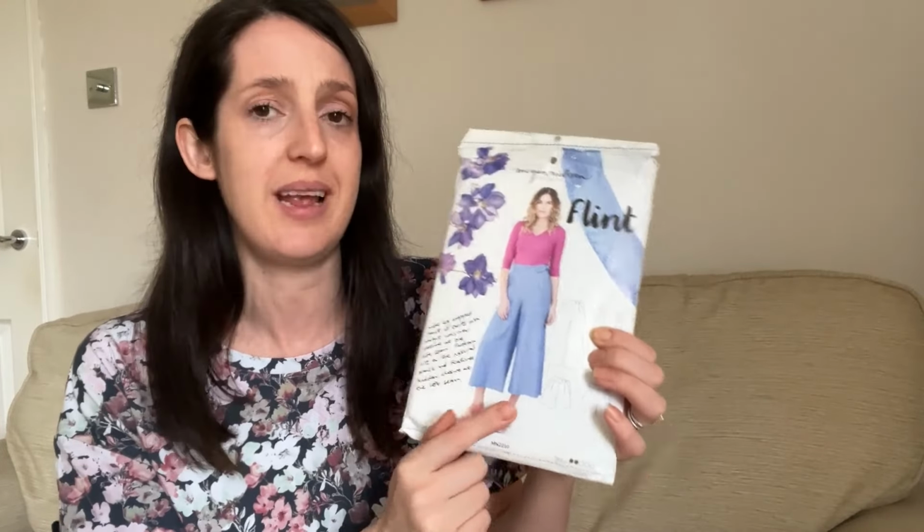I did actually go on to make a second pair of Flint shorts because I enjoyed making these ones so much, in a viscose linen with a higher viscose content. And I didn't feel the shape of them was as nice. I felt it was almost too drapey, and I didn't think it suited the pattern as well, really. But yeah, this is just a plain black viscose linen.